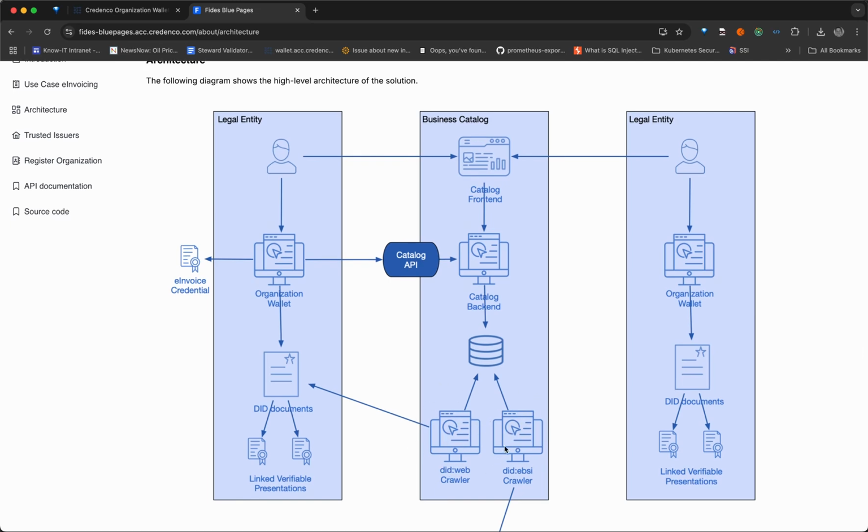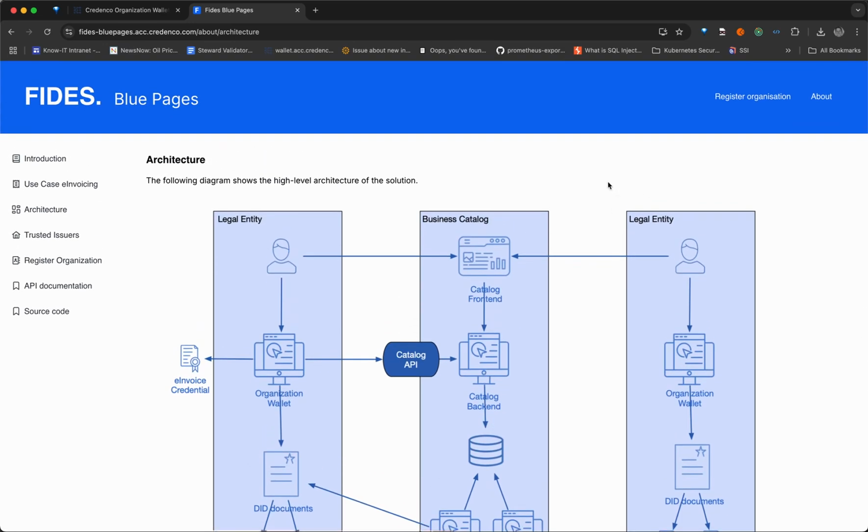It will automatically crawl all DIT documents from EPSI. So when a new DIT document has been added to the DIT registry in EPSI, it will automatically be crawled and be added to the catalog if it's an organizational DIT. For the web crawler, the DITs will have to be added manually, and then they will be automatically crawled further on. So we can actually do that.